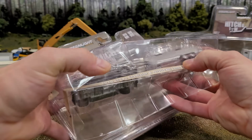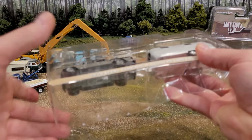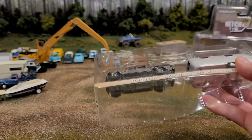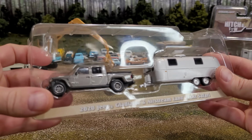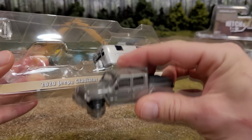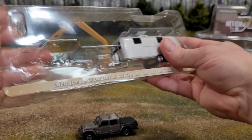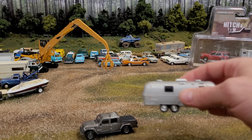Opening the clamshell. Lots of plasticky noises. Again, we got a nice protective bit. Comes out. And there she is. Sweet. I love the gunmetal look of the Jeep. Let's put that down first. Get all the bits out. And like I said, getting those trailer jacks afterwards.